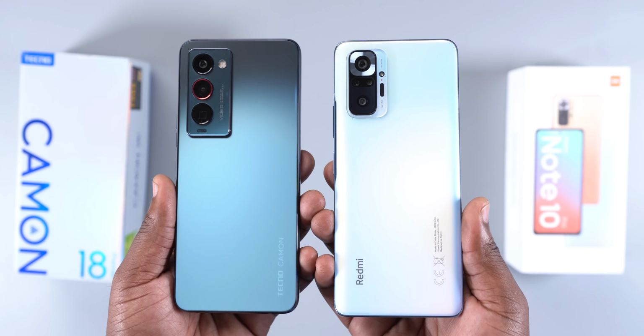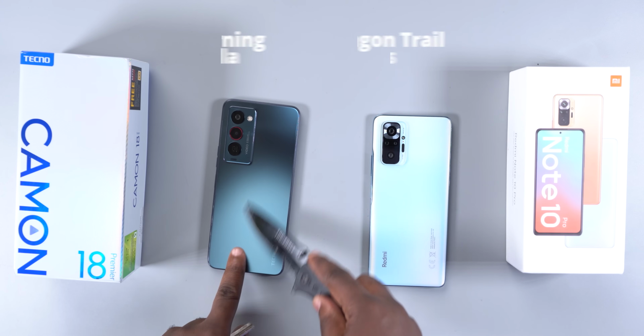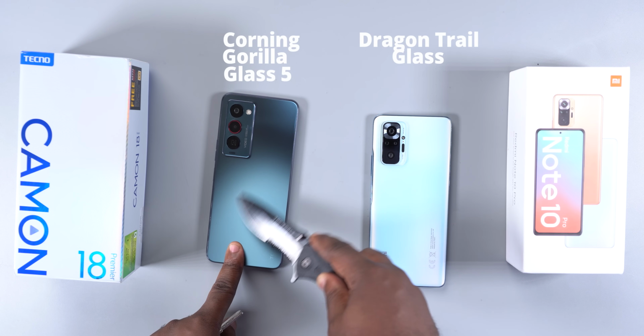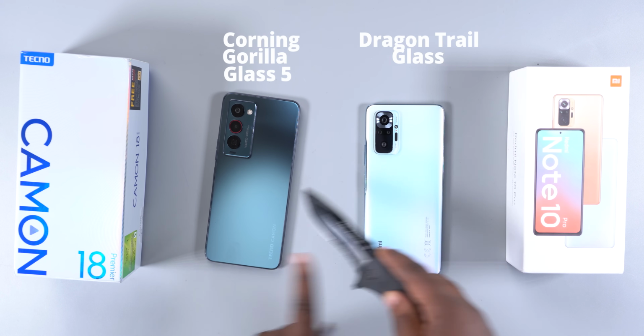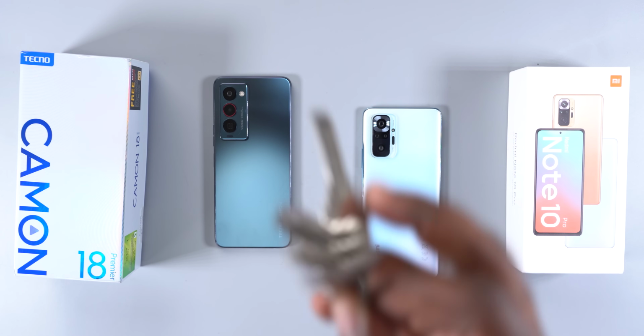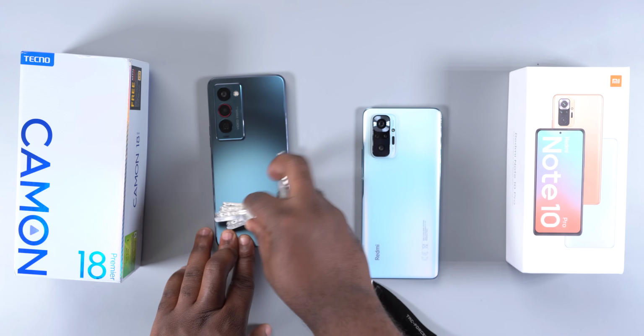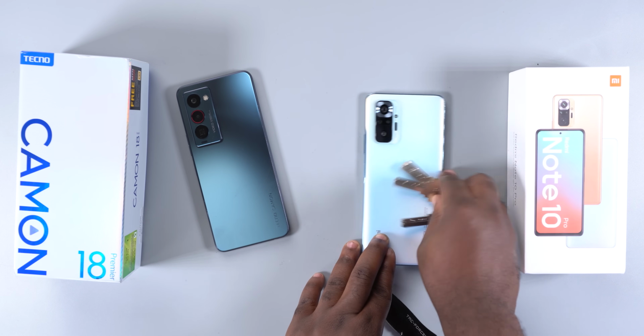Now let's talk about the build quality of both smartphones. The rear of both smartphones is made from glass. The Redmi Note 10 Pro front and rear glass is protected with Corning Gorilla Glass 5, while the TECNO Camon 18 Premier is protected with glass made by AGC. Corning Gorilla Glass 5 on paper will offer better resistance to drops, but glass is glass and glass will break no matter how strong it is.